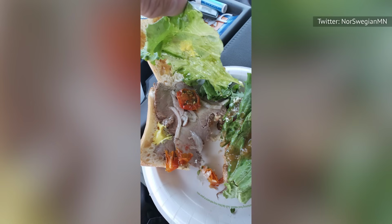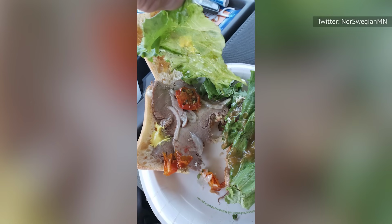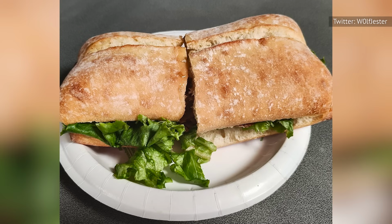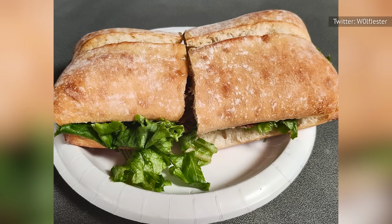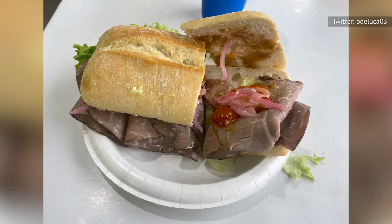The roast beef sandwich consisted of a large helping of sliced roast beef, topped with onion relish, lettuce, roasted cherry tomatoes, red onions, and a mayo mustard mixture served on an artisan roll. One of the biggest criticisms of the sandwich when it debuted was how dry it tasted because of the giant bread roll it was served on.